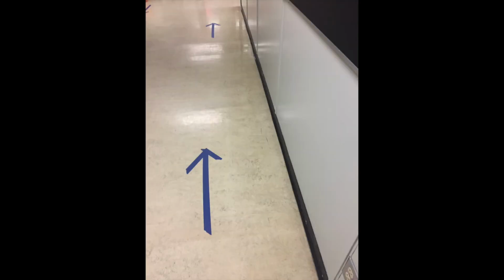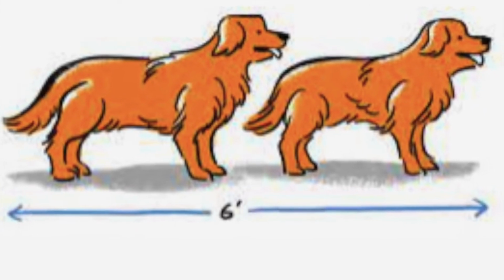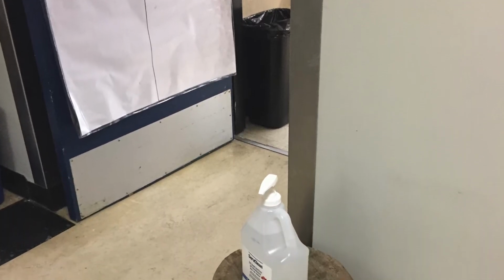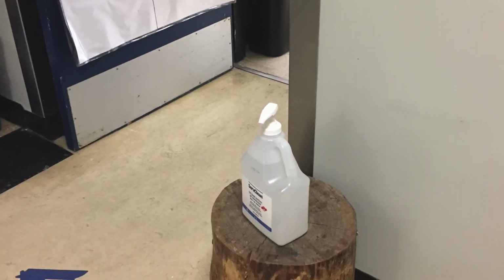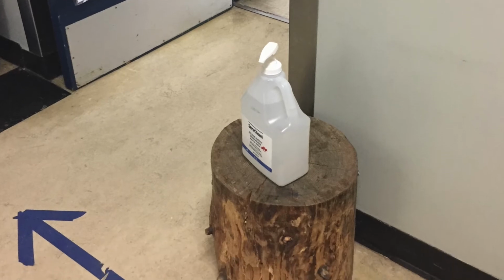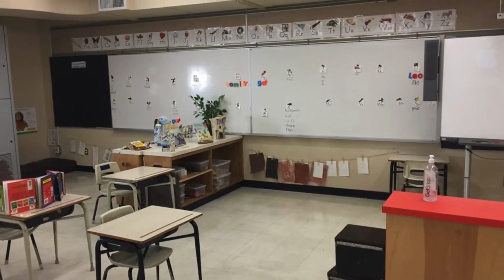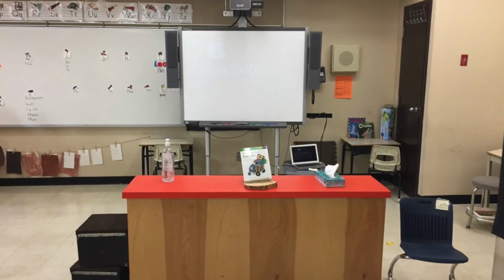This is Miss Walke. She is our teacher. It's a short walk to class. We follow the blue arrows in the hallway and leave a big space between each student. This keeps us safe. We sanitize before we do everything, and we sing a song to help us remember what to do. Sanitize, then enter. When we walk through the classroom door, we can hear the calming music.